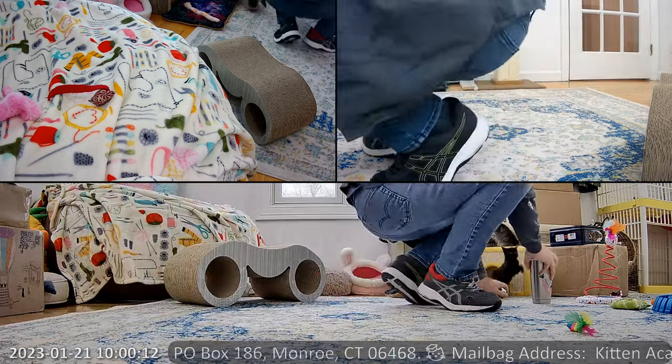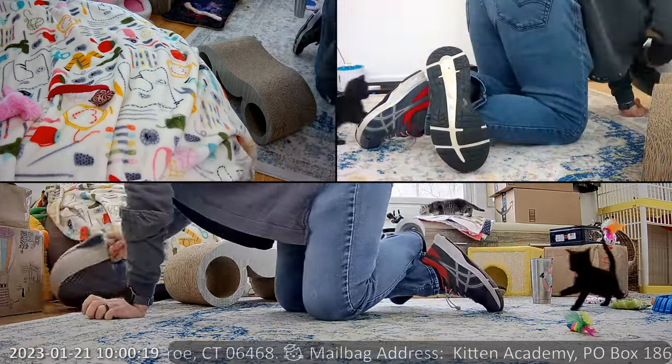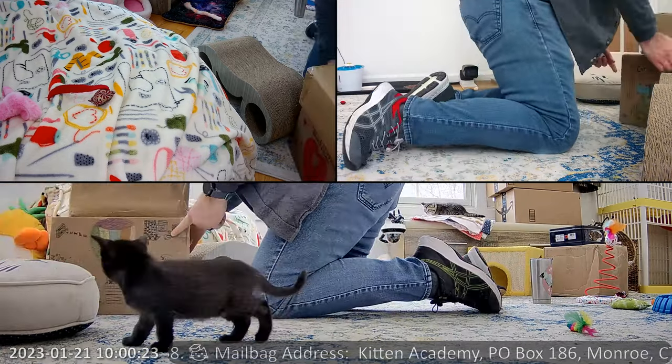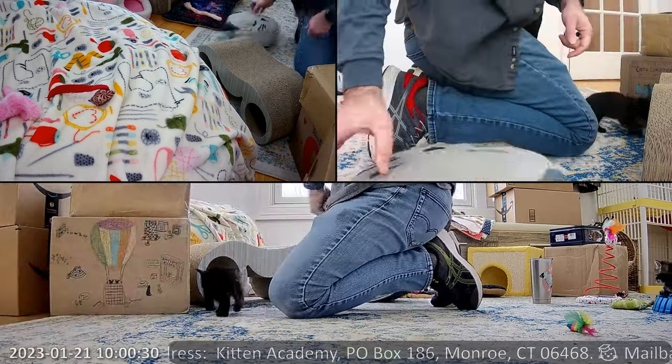Okie dokie. I think DJ wants to encourage a new class of hammock kittens. It's been too long since we've had hammock kittens. Why don't any of the kittens anymore use the cage even? They don't go in the cage and they don't go in the hammock.